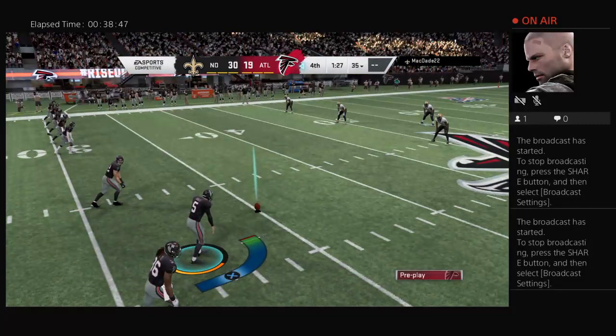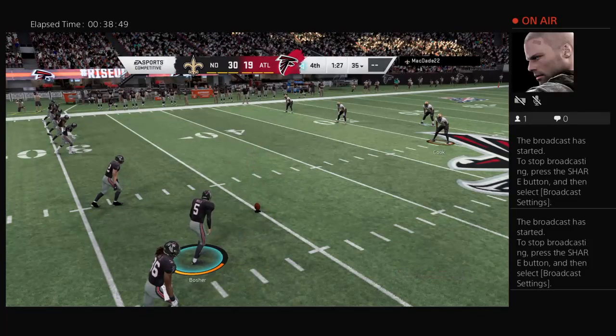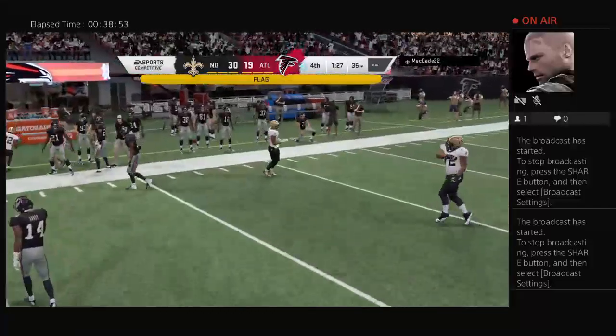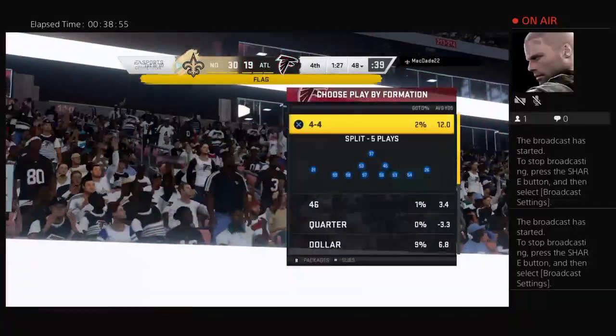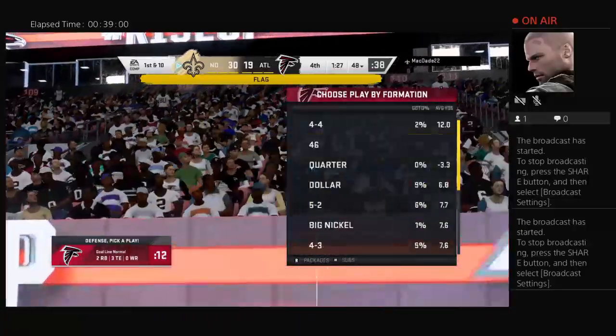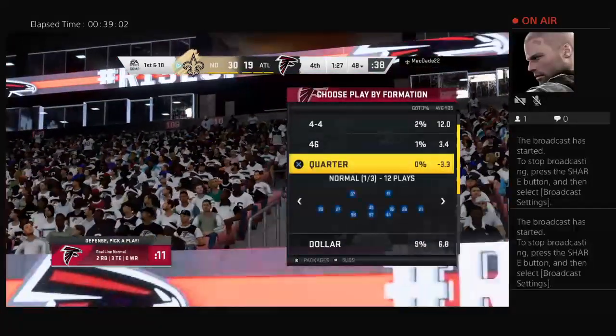Time definitely not an ally, but here comes the onside kick. And that drives coaches insane, doesn't it? When they see that happen, it just doesn't feel right, does it? Plus, you're giving up yardage.